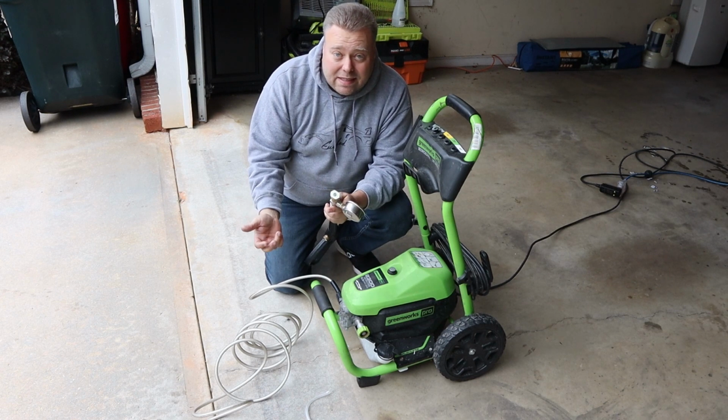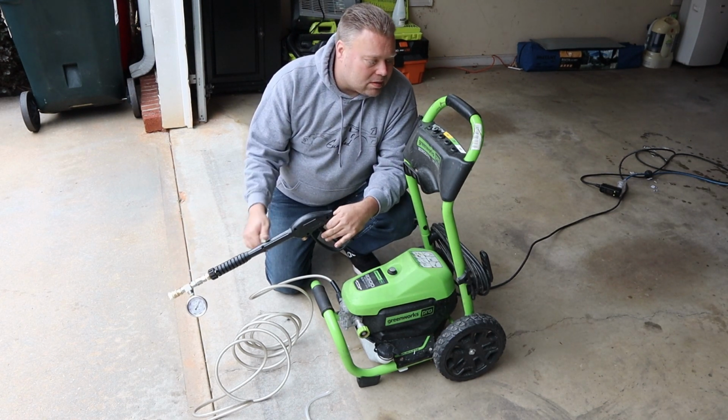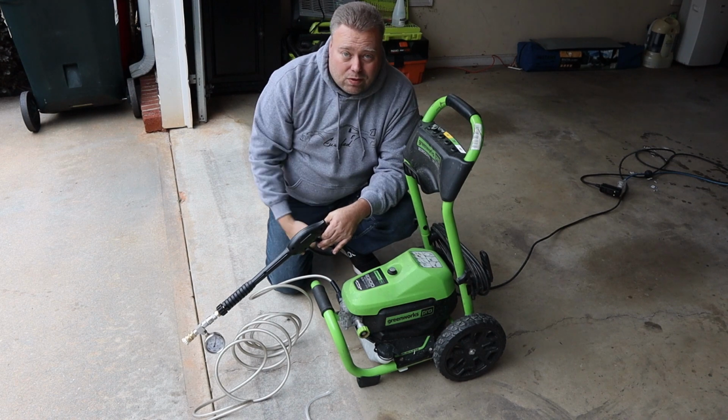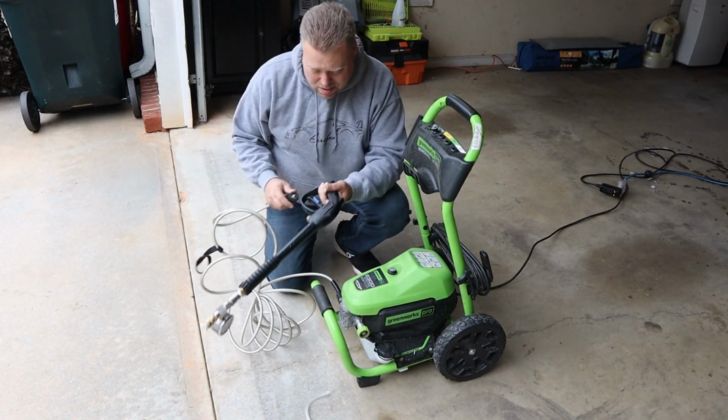Doesn't say what size it is. To get the 2300 is probably a pretty small size. It was stuck in here with the unit. The 25 and 15 are missing. The soap dispenser unit is there. The turbo nozzle is missing as well. I absolutely hate these hoses.